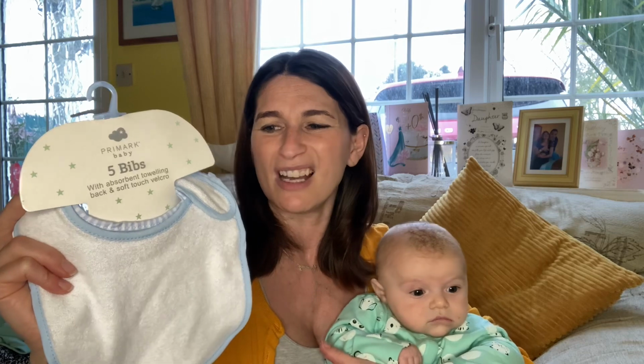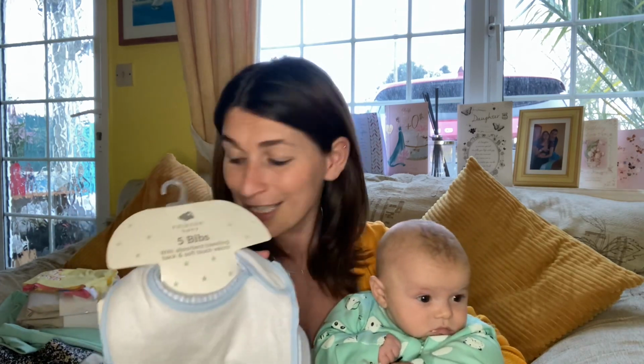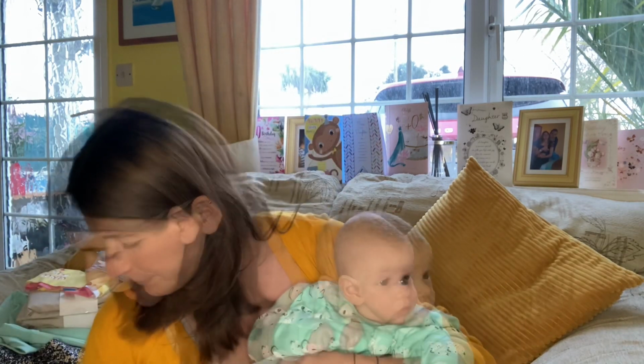And because it's got a towely feel, they're more absorbent as well. So they're not as soft, but they are better value for money and they're more absorbent. And they last a bit longer around his neck rather than the other ones that get wet quite quickly and you've got to change it straight away. So yeah, I think these are a winner, these bibs from Primark. And like I say, I can't show you the one that was on the front because we had to bust into this pack, didn't we? Because we needed them badly. So yeah, Casper's bibs, fabulous.